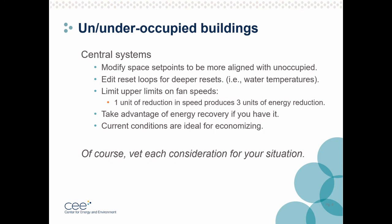Again, although these issues are all worth considering, not all solutions will work in all buildings. We recommend that you consult with your engineering resource or make a free call to CES team to make sure that anything you consider will not have unintended consequences.